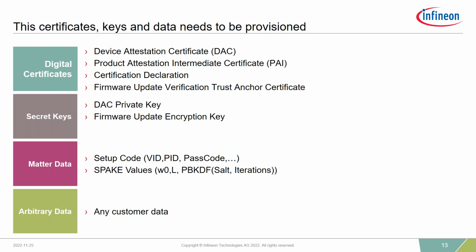a so-called certification declaration, which is also a certificate which is issued by Matter and assuring that this device is certified, right? Then also the Matter specification optionally defines also firmware update, and here also the verification trust anchor certificate needs to be provisioned in that step.